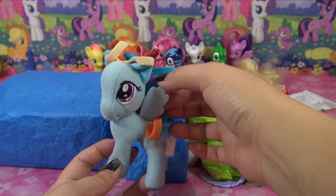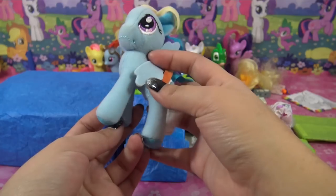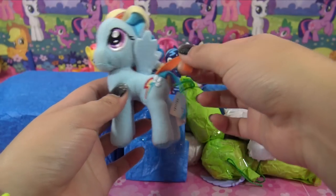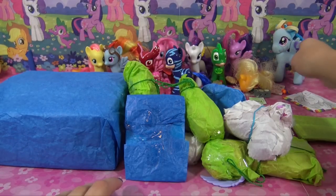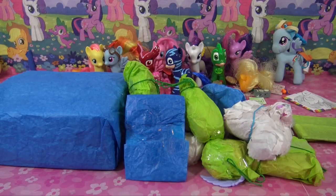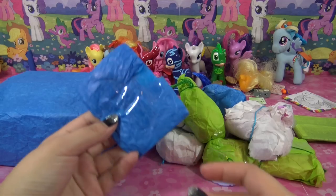Look at this little tiny Rainbow Dash. It is gonna look perfect on my Little Pony Christmas tree. Oh my gosh, I love it. Love it so much. Oh my gosh, I don't even know where to start. There are so many blind bags to open up.